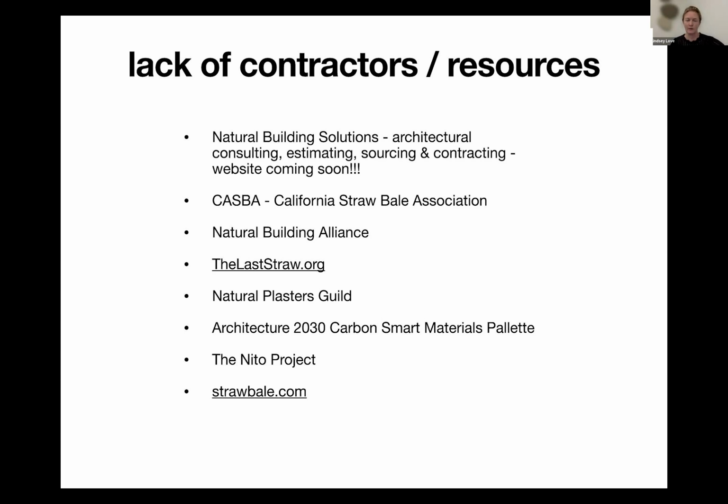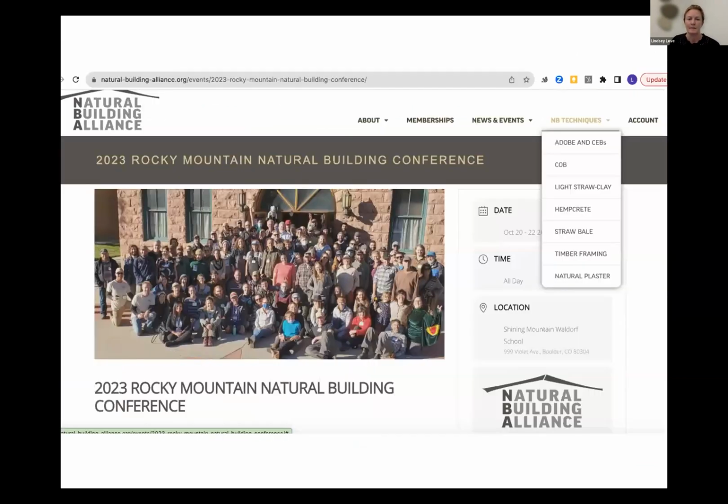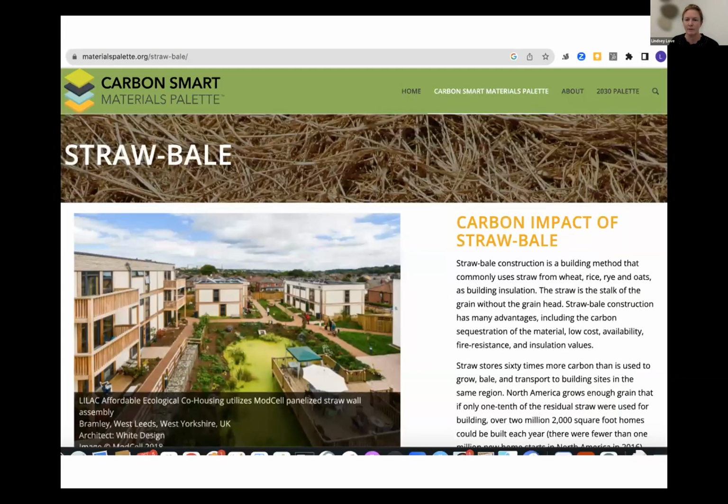These other websites that I have up here are really great resources, and I'll flip through and just show you their websites real quickly to show you how much information is out there. CASBA has a conference every year in Sonoma, usually. It's super fun to go to. It's a beautiful place. I'm here in Boulder, Colorado, actually, right now for the Rocky Mountain Natural Building Conference. I'm at the library right now, but later today I'll be surrounded by people who are making a living designing and building straw bale buildings.